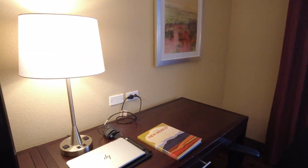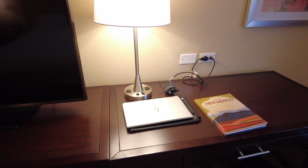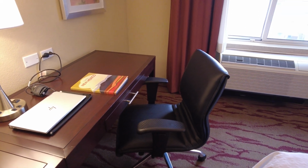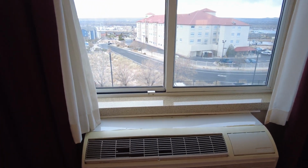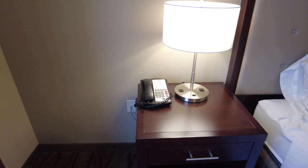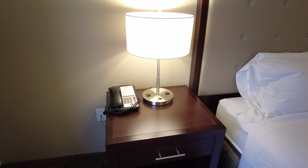And then attached to the television cabinet, we have a little work desk over here. It's a pull-out drawer, guidebook for New Mexico, and there's the office chair. Then we have a similar AC unit over here. This one looks like in worse shape. You can see it has some broken vents. It's even missing its logo. And then we have the other hotel phone over here. And then we have another lamp.